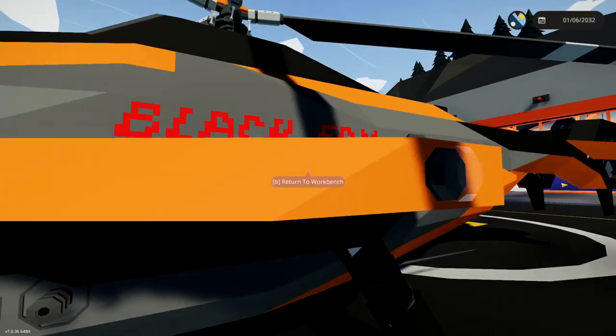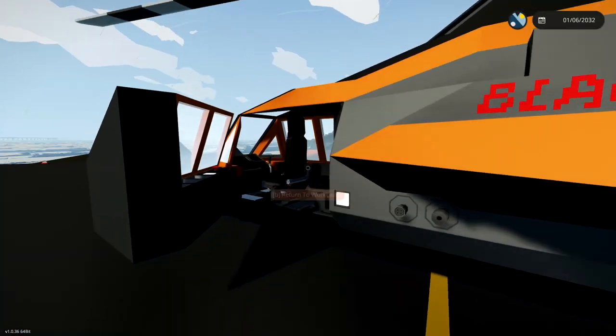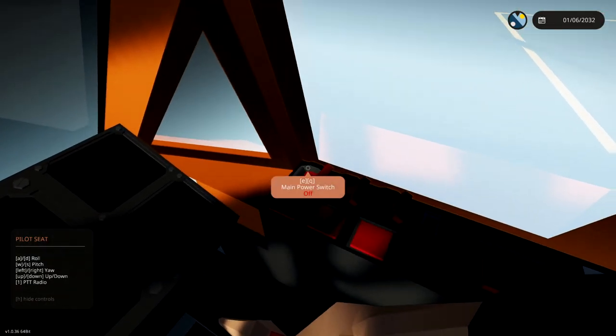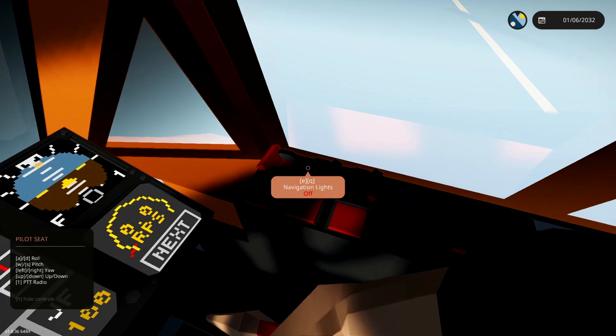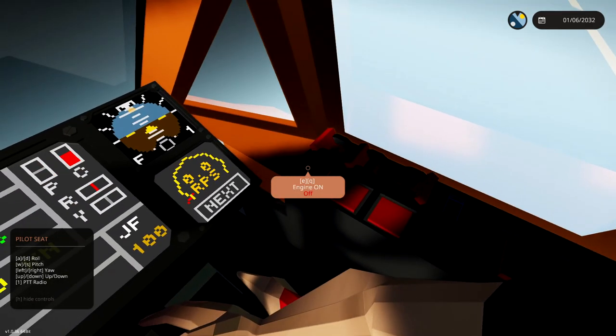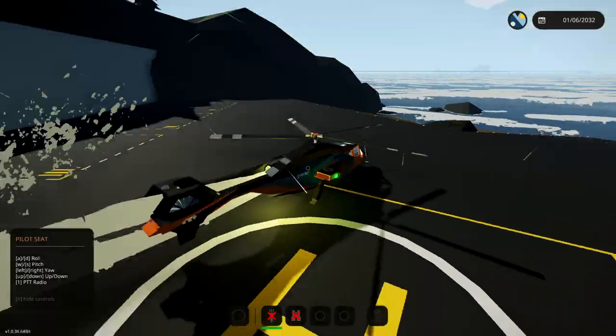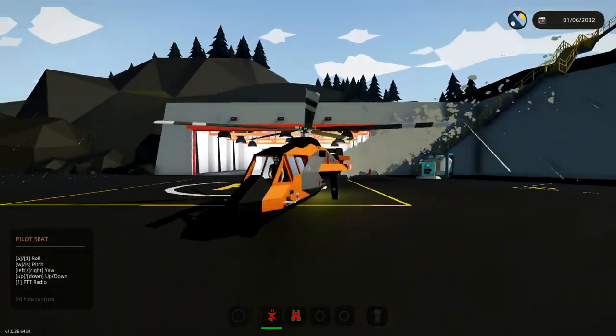Okay, so first things first, let's go ahead and fly the Black Fox. This was actually built by Logs, and it's obviously going to be amazing, but let's go ahead and start it up. So we got our main power, let's turn that on. We got our navigation lights, let's turn that on. Engine, rotor clutch, and that's it. We're good to go. We'll just wait for it to spin up, and then we'll be good to fly.